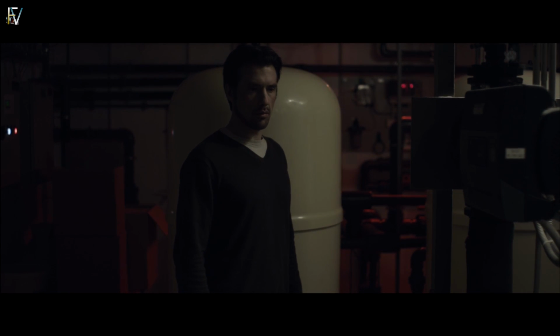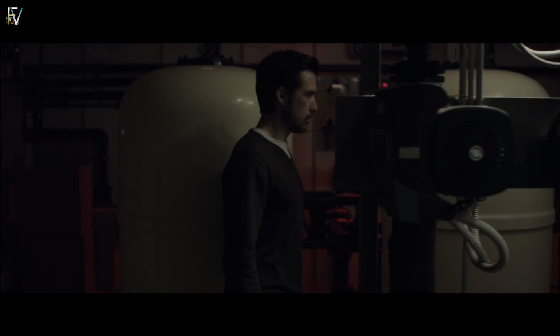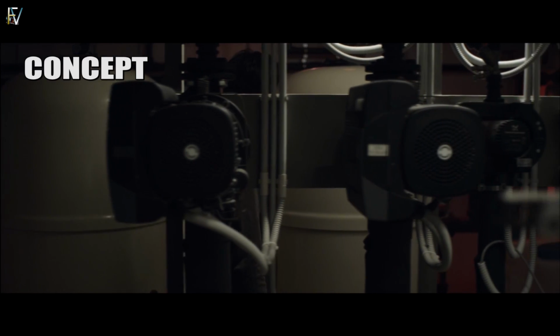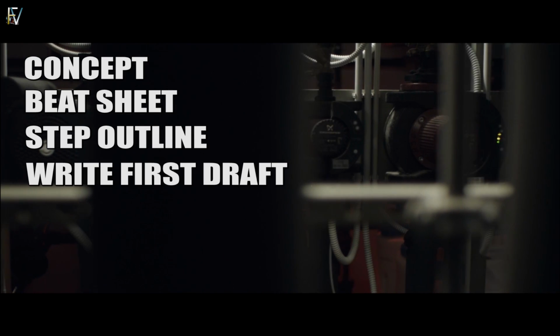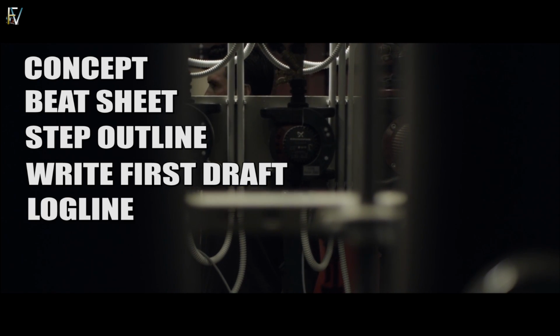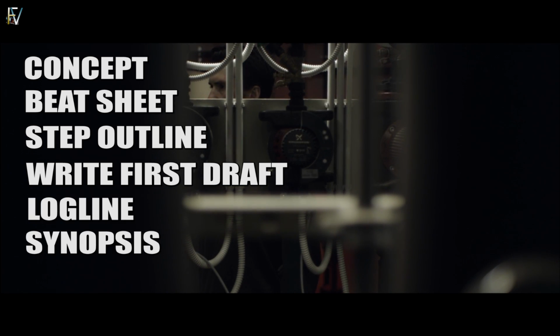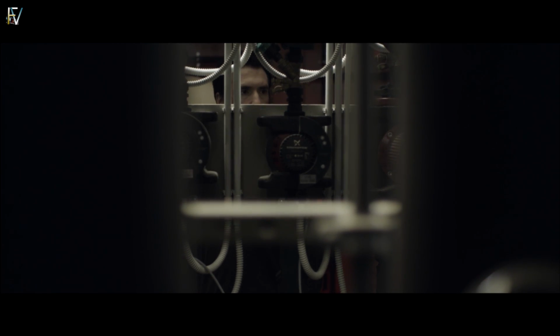Okay, so a quick recap of all these basic steps you should take before writing a script. So, you need a concept, you then need to make your beat sheet, and then you make your step outline, and then you can write your script. And after your script, you have to create your logline and your synopsis. And that's it, you're good to go. The very first step of making a film in a nutshell.